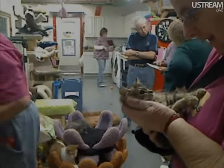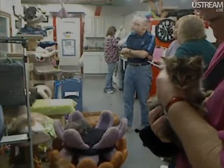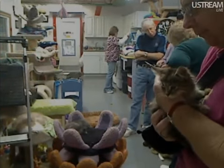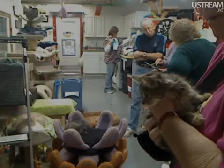Date of birth is 5/24. Oh, and he's a male. And then he arrived, of course, same day as mommy. He arrived with mama and four siblings. Kitties were 7 weeks old. We gave them a half a Capstar.